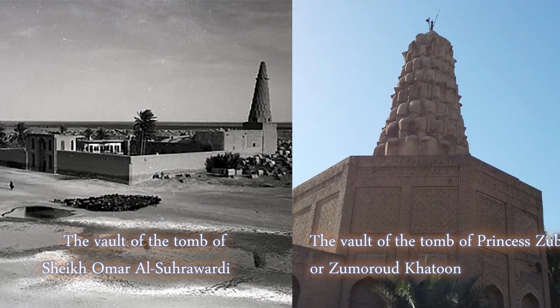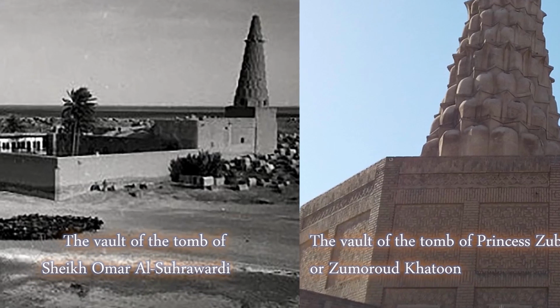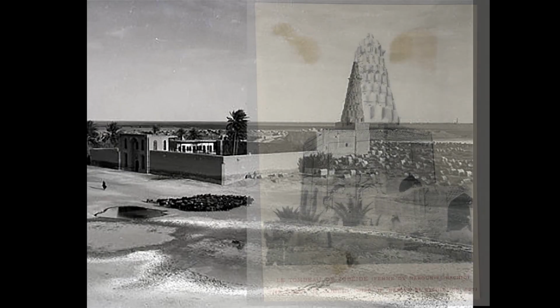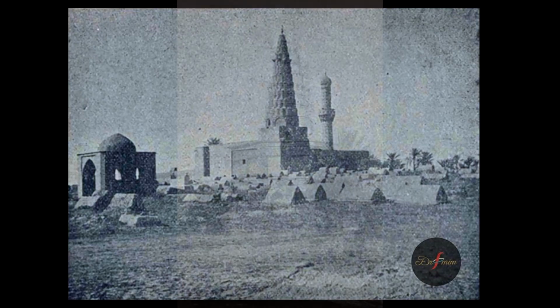The beautiful thing is that both vaults are still standing to this day, and they are similar in their Seljuk style honeycomb vaulting. Perhaps he was mistaken because of the great similarity in their architecture. Both vaults date from the Abbasid era. This architectural style was the style followed in the city of Baghdad.